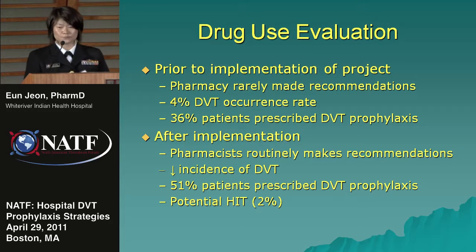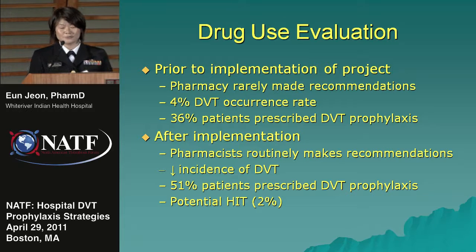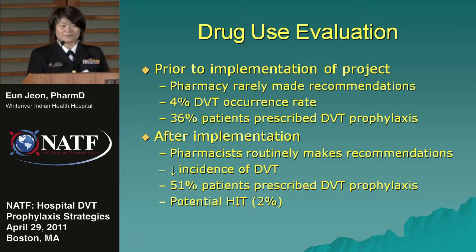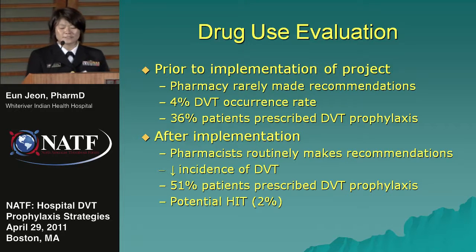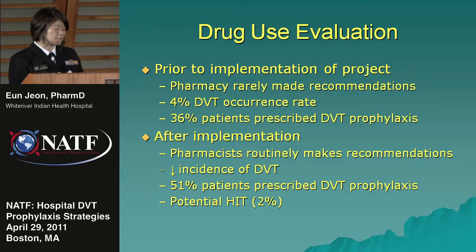So we did an outcomes study pre and post implementation, and we looked at it over a 90-day period, and we looked at 45 patients over that time period. During that time, we realized that pharmacists rarely made any form of recommendation. It wasn't because they didn't want to do it, it was just because it wasn't part of their routine. It wasn't laid out simply for them to recommend, so they were busy doing other things, so they weren't really focused on that. During that time period, we had only seen 36% of the patients prescribed DVT prophylaxis. Now, mind you, most of our patients are obese, they're diabetic, and they come in with an infectious disease process. So a lot of them are qualified for DVT prophylaxis. And we did have a 4% incidence of DVT occurrence.